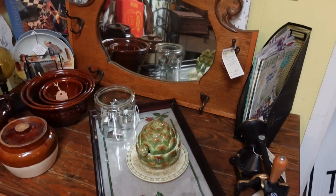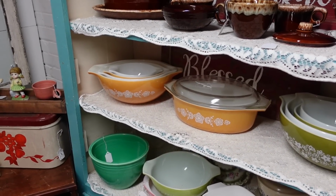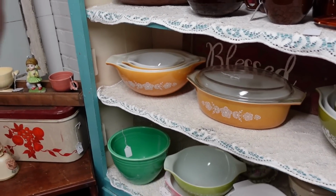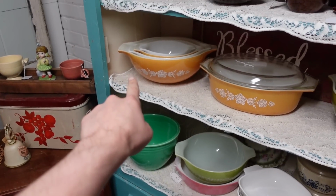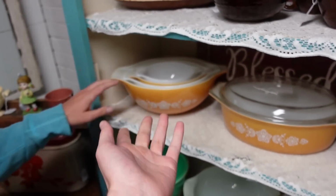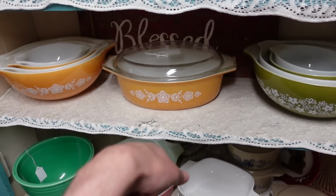What are these? Oh, those are newer. Never mind. There's a sand dollar on a picture. So this must be the video for Pyrex. So we've got, is it golden butterfly? Butterfly gold in the 4-piece Cinderella mixing bowl set. How much is that one? That one is $120. Then we've got the corresponding casserole.